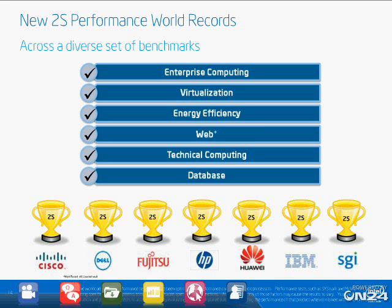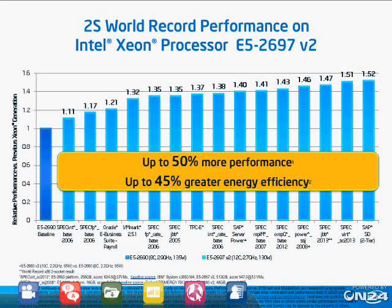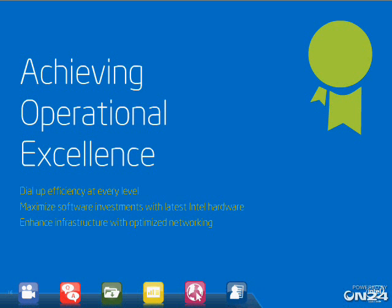Moving on to the next slide, we can see that we're getting improvement in performance, depending on the benchmark you're talking about, from 10% up to in excess of 50%, along with power savings along the way. This is a set of benchmarks we ran on our top of the line E5 2697, in comparison to the last generation product. These aren't numbers we can ignore. So let's talk about some of the more specific features that you might want to keep in your back pocket when you talk with your customers about choosing the right processor.